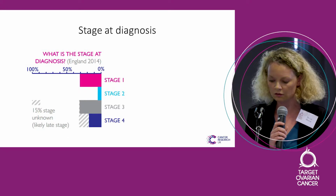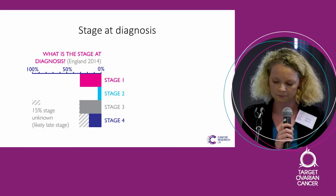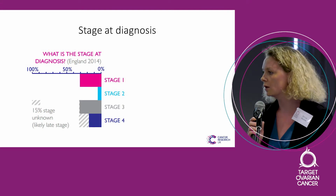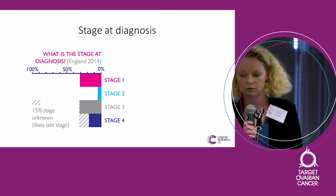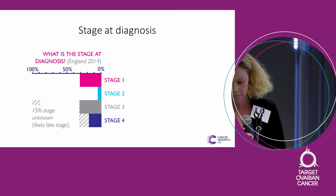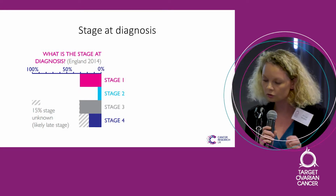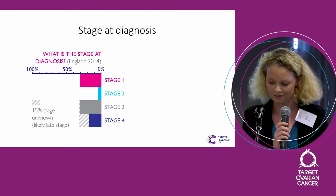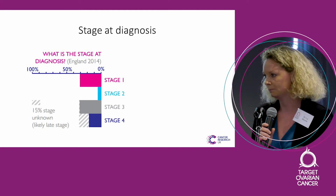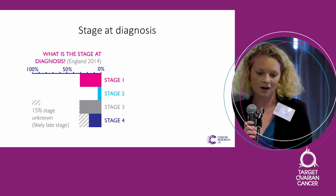Stage 1 ovarian cancer is when there's been no spread and the cancer remains within the ovaries. Women who have stage 1 ovarian cancer at the time of diagnosis have a much higher chance of long-term survival. So it's therefore incredibly important that we improve the diagnosis of ovarian cancer so that more women are diagnosed at an early stage before the cancer has spread. I now want to move on to discuss some of the challenges that we face in diagnosing ovarian cancer earlier.